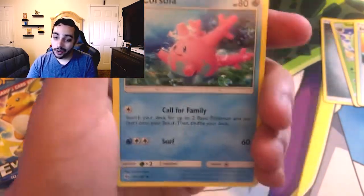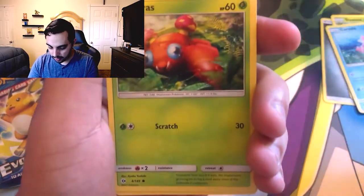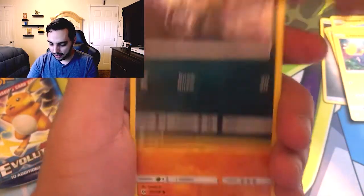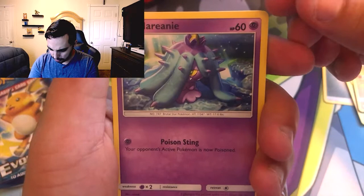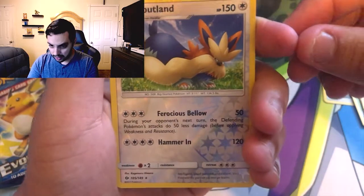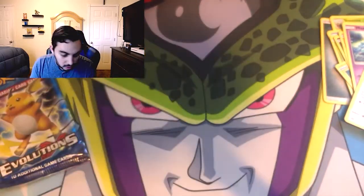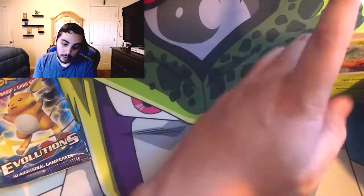Corsola. I still need Corsola in Pokemon Go, so I gotta get to the East Coast one of these days. Paras. Cool art. Chinchou. Alola Rattata. Nice. Regirola. What? Marini? The reverse is Stoutland. Cool. And oh, what is it? Paris? Is it even shiny? It's not shiny. At least we got one shiny already.